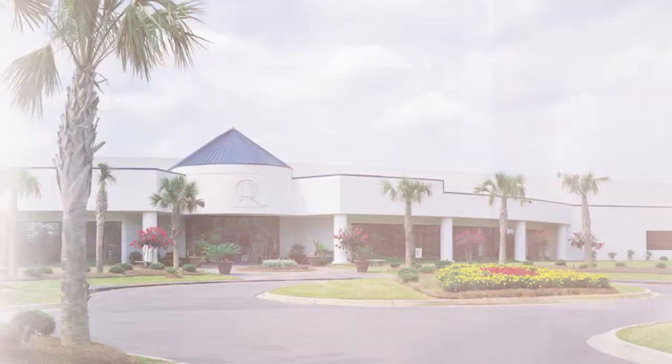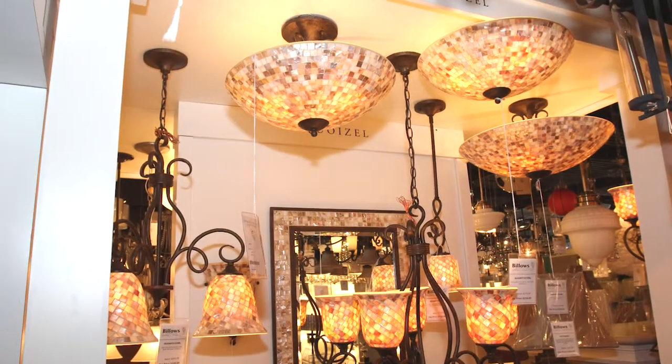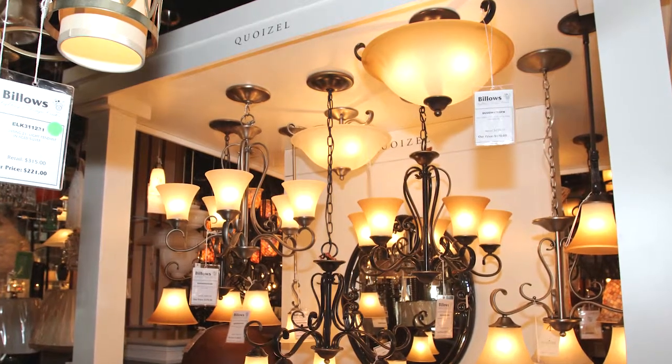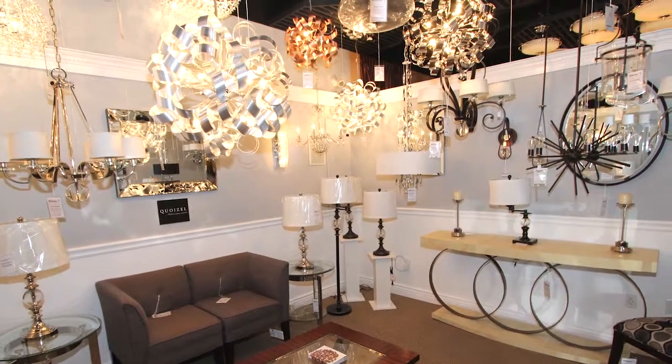Once the units are completed, the point-of-purchase displays are packaged and crated so that they arrive at your showroom ready to be outfitted with Quoizel products. At Quoizel, we believe that innovative merchandising displays are a very powerful tool that will assist in growing your showroom sales.